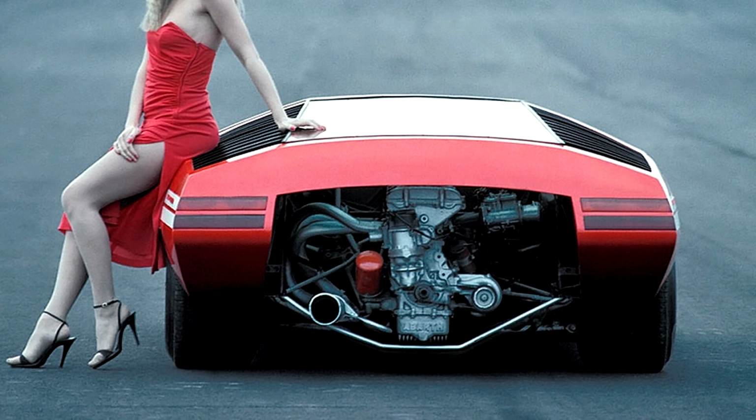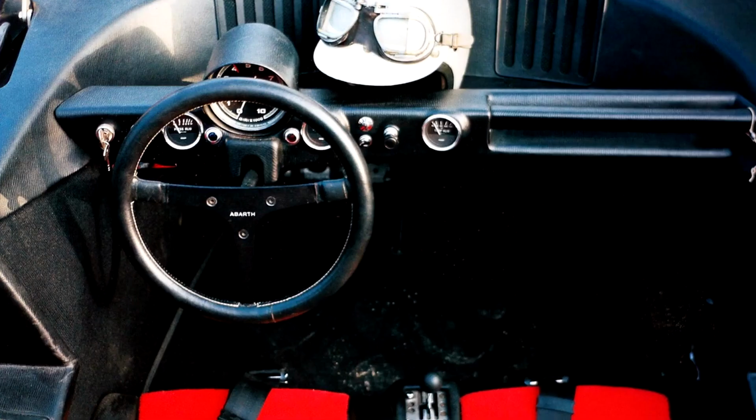Japanese architect Shiro Kozaka owns the car nowadays, and he was able to buy it from Fiat only after agreeing to open a museum. That he did in 1992, and since then the concept has been on display at the Gallery Abarth near Yamanaka Lake in Japan.